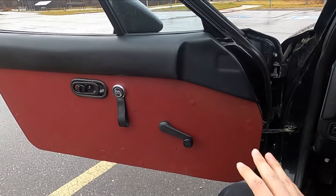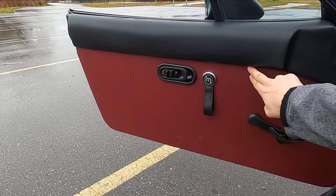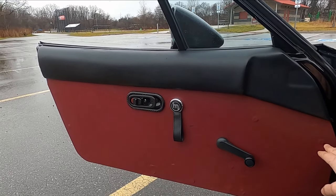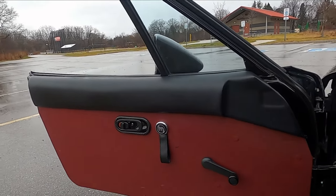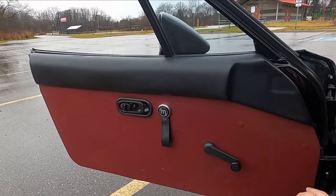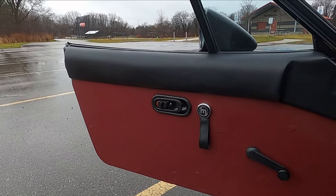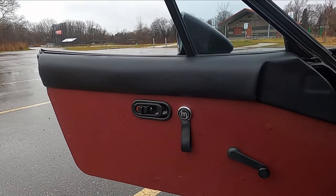I'm thinking an all black door card with a red stripe either on the top or some other design closer to the OEM. Here, let me turn these hazards off. I'm not sure what edition they came from, but there was a roadster that had the speaker grill and then some piping. And I think the shape of those door cards look quite nice, so I'll try to replicate that design but without the speakers.